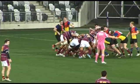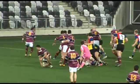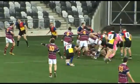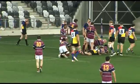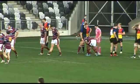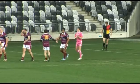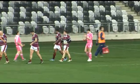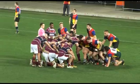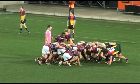And it's provided this driving opportunity for the Southland forwards. The Sassenachs just slipped to one side and have created a gap on the short side for the Spartans to exploit, and they have. And it's Tua Tuapati that'll come up with the ball, but a good combined effort by the front 8. Good crowd of about 400 to 500 here. No conversion on that last try, so 14 to 5 at the moment.